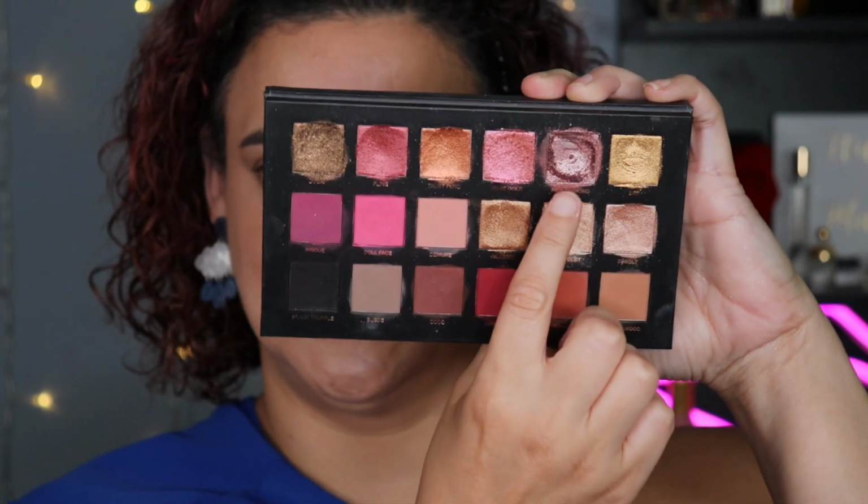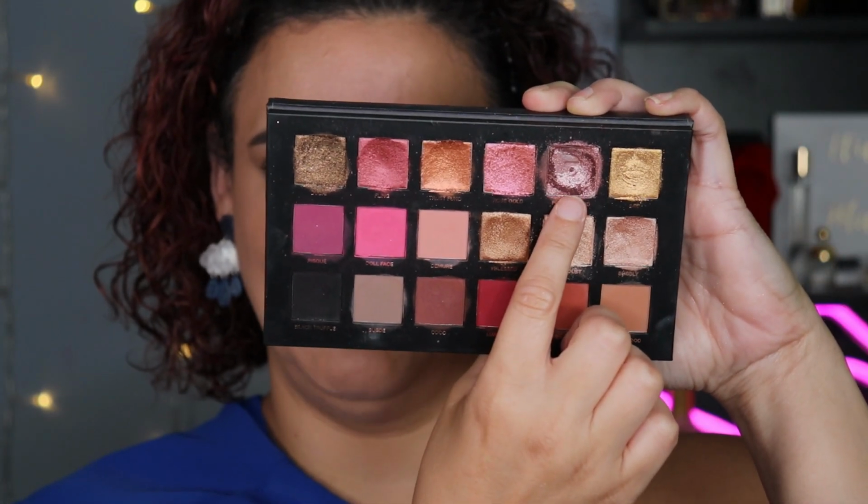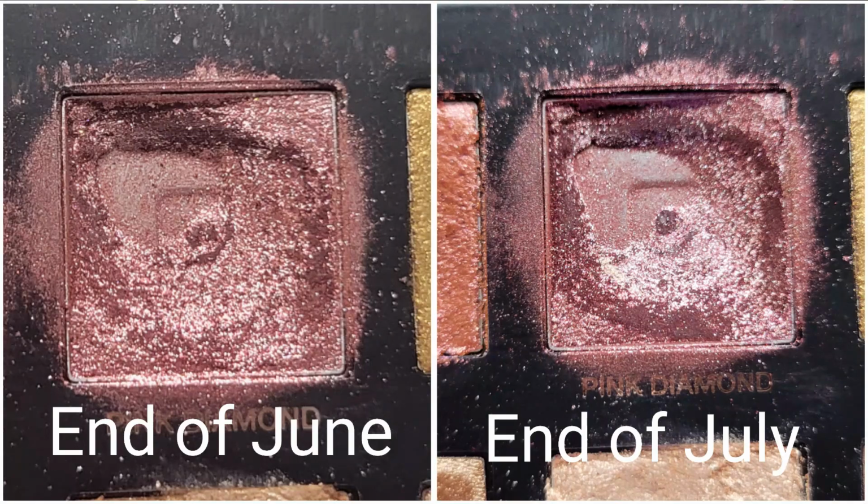So this shade right here, Pink Diamond. Again, let's take a look at the progress picture on that one. So I had been ignoring that one throughout basically the month of June. Come July, like I said, I have found that layering that on top of that more coppery shade lightens it up a little bit in tone, makes it a little bit more summer appropriate in my opinion. So that's how I've been using that.